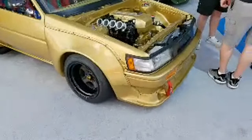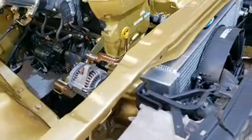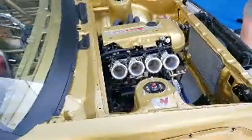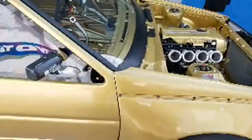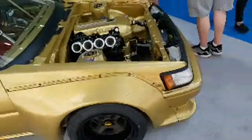Here you go. Have yourself 11. What are you? 3SGE. Oh, it is a Beams. Nice. It says so right on the top. I look right over that. Take a peek in here. Nice. Race car. 11 front end. Wide body. Neat.